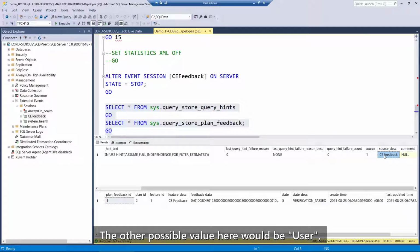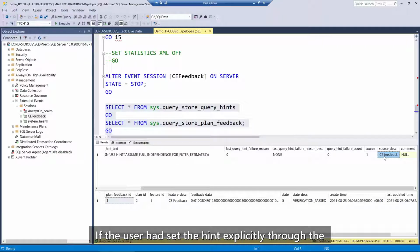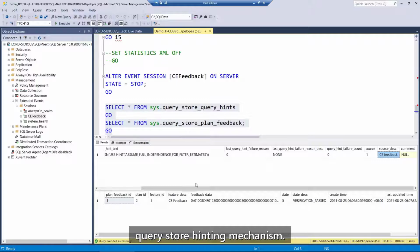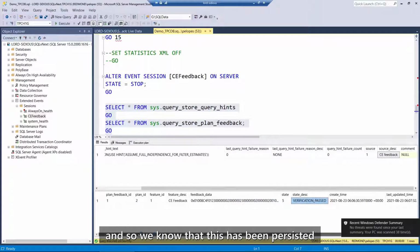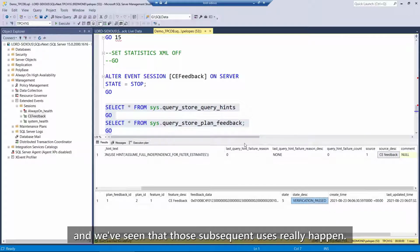The other possible value here would be user, if a user had set the hint explicitly through the Query Store hinting mechanism. And we also see here that in the interim, for the plan feedback itself, verification passed. And so we know that this has been persisted in the Query Store for subsequent uses, and we've seen that those subsequent uses really happen.